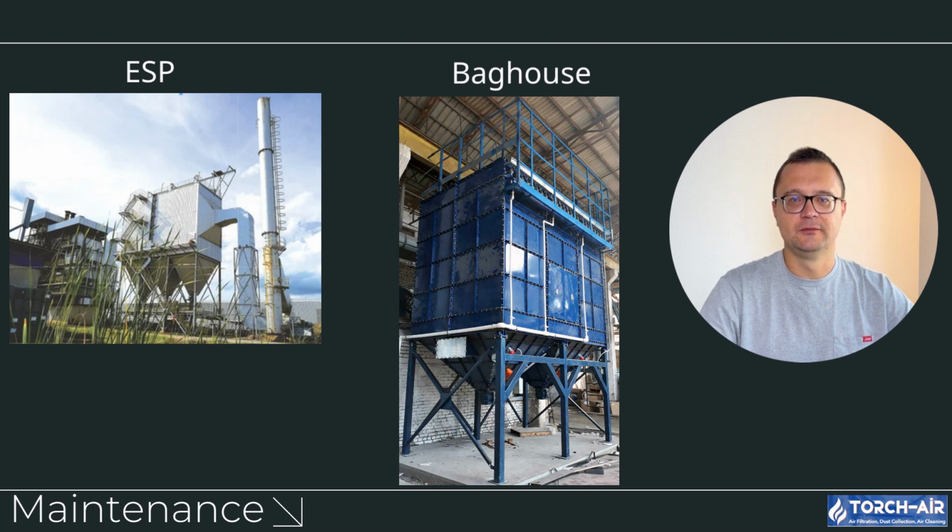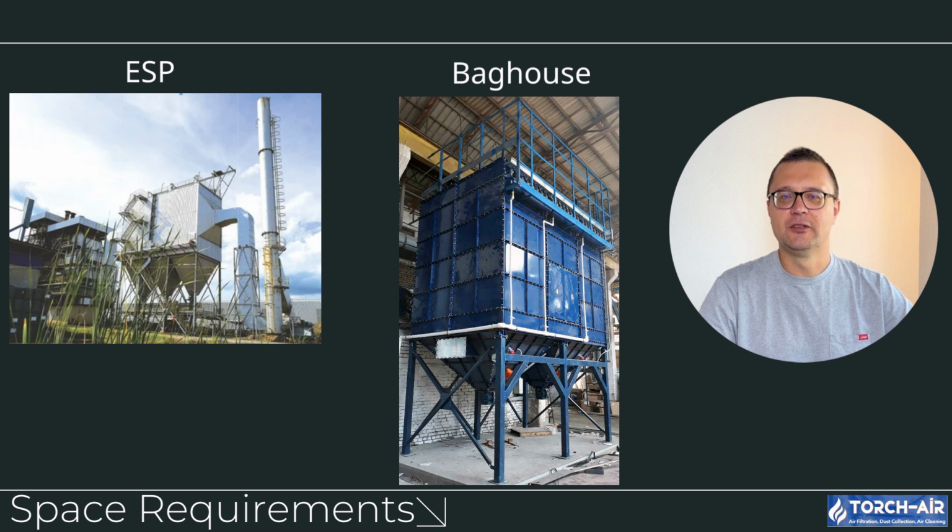ESP maintenance. ESPs, on the other hand, require regular cleaning of the collector plates. This can be done automatically via the rapping system, but the plates still need periodic inspections to ensure they're functioning properly. You'll also need to maintain the electrical components, which can be a bit more technical compared to the relatively straightforward baghouse maintenance. Let's not forget about space.